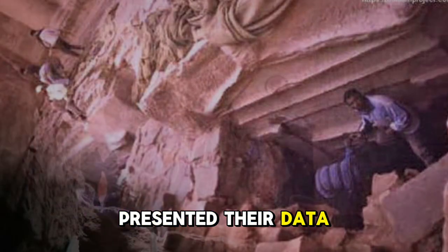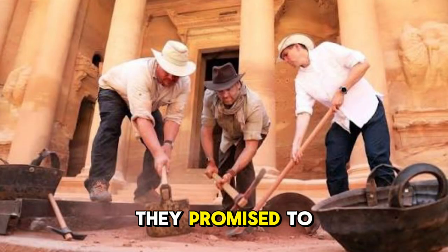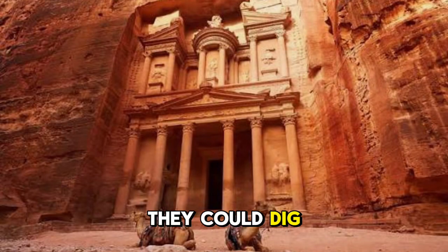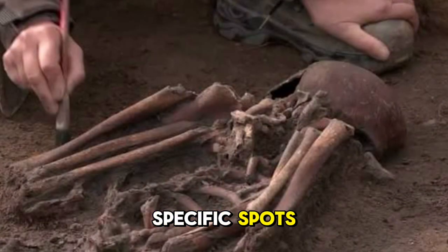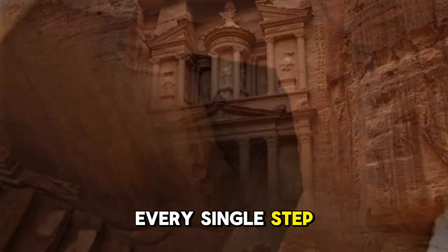They presented their data again and again. They showed why this mattered. They promised to be careful. Finally, permission came through. They could dig, but only in specific spots. And everything had to be documented, every single step.